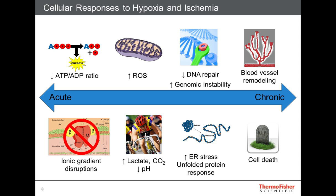So a very large amount of cellular energy generated in the body is actually geared towards maintaining those ionic balances across membranes. Once this ratio goes down, you start to have problems with ionic balance, and that can affect many, many different aspects of cellular function and signaling. Some of the things that happen, as I mentioned, you switch over to a glycolytic metabolic pathway, so you get an increase in lactic acid in cells and tissues, increased carbon dioxide, and this causes a drop in extracellular pH.